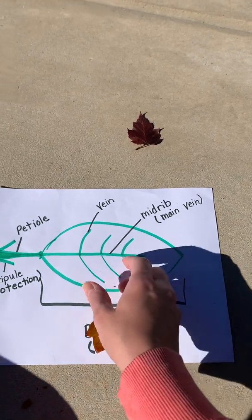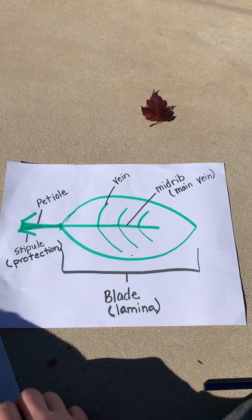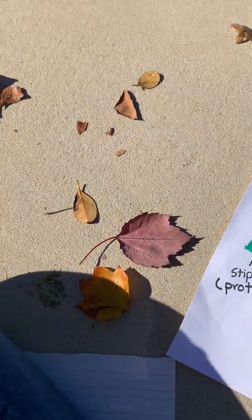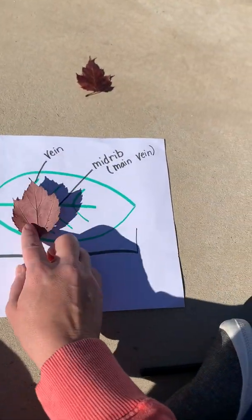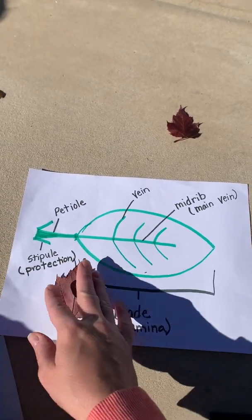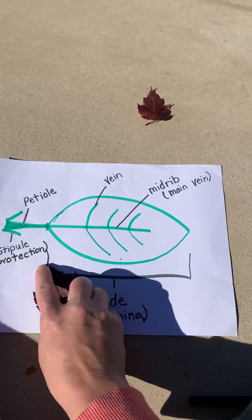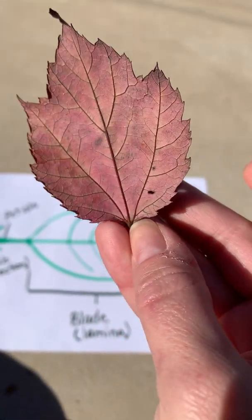So what I want you guys to do today, there's two things. The first thing is, if you can go outside, if you have some trees around, see if you can find some deciduous trees and make a little leaf collection. See if you can find some of these parts that we talked about today. See if you can figure out where's the blade, where's the petiole, does it have stipules? It might not. Can you find the apex or the point of your leaf? And can you see the midrib and any veins? Like you can see really good on this leaf here.